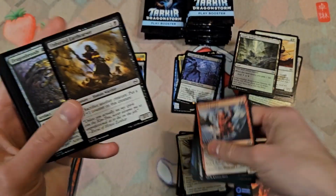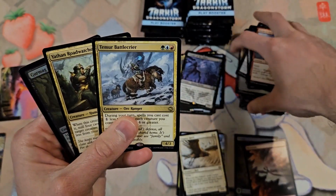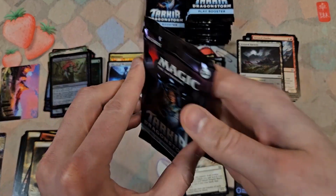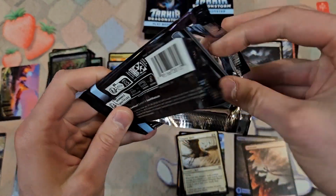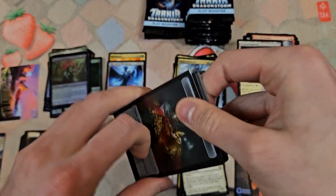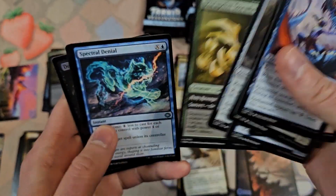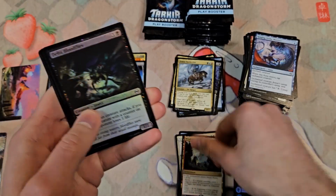And fourth one of that bird. There's a Teamer Battle Crier and a Yathan Road Watcher. Only 2 mythics so far. Ugin there is the good one though. I don't know, is Ugin or the Mox Jasper the top mythic in this set? I feel like it's probably the Mox. It's a Windcrag Siege. That's a good one. We'll put that here.